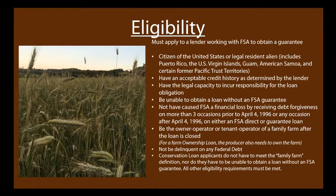You cannot have caused FSA a financial loss by receiving debt forgiveness on more than 3 occasions prior to April 4th, 1996, or any occasion after April 4th, 1996, on either an FSA direct or guarantee loan. So long story short, if you've had issues with non-repayment of an FSA loan or debt forgiveness issues, that will be something that you need to talk to FSA about and make sure that either that's in the past or doesn't necessarily meet the language of this requirement.